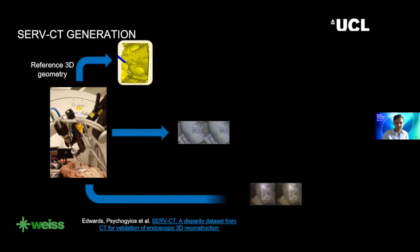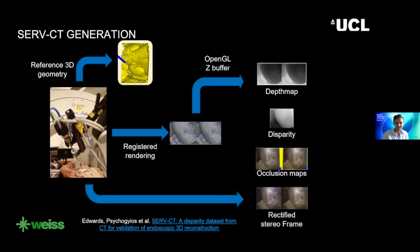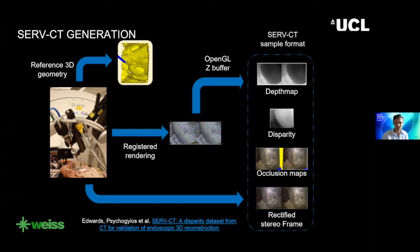So in the end, we have generated a dataset which, with the manual alignment, we're able to then generate the depth maps from the CT scan, generate disparity maps, occlusion maps for where things are not visible in both images, and generate rectified stereo frames. So all of this data is now available, so hopefully it supports some validation of what is possible.